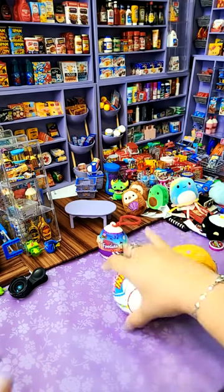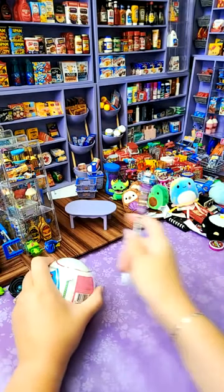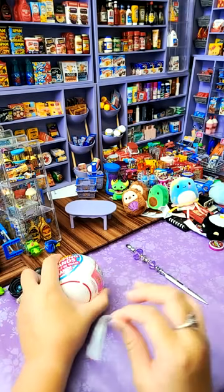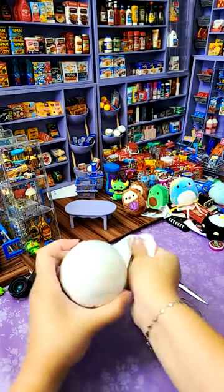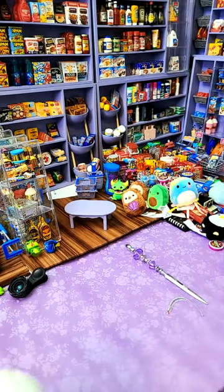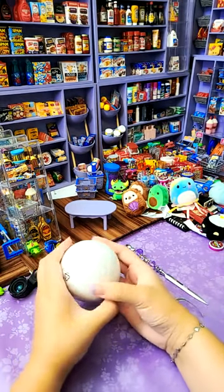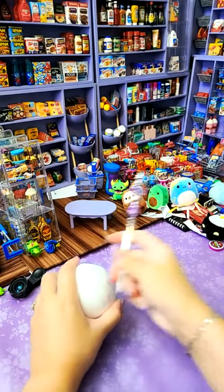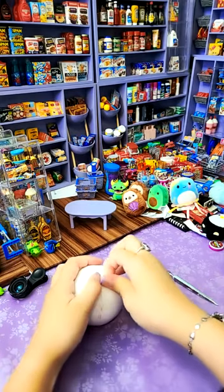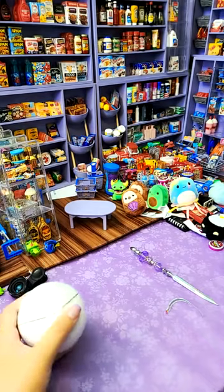All right, series 1 it is. Here we go. Oh, that was a beautiful rip. We are here for it. Let's see, where's the second rippy thing? That's a nice second rip too. I love it.